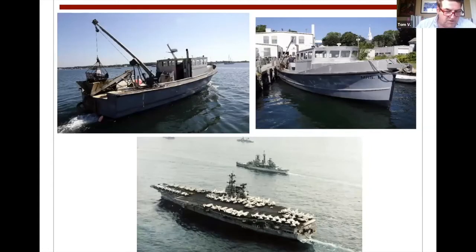Then there are these one-off vessels, which are kind of fun. And their inspiration rests solely with the sort of mad genius of a single person. This is Mrs. M. She began her life as a transport ship, a personnel carrier off the USS Saratoga, an aircraft carrier in the Mediterranean during the Vietnam War.